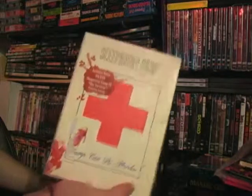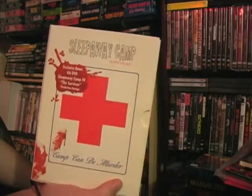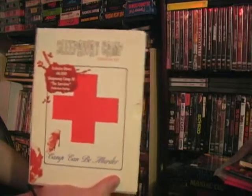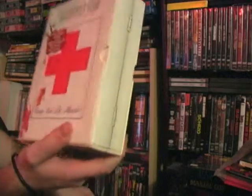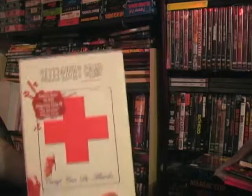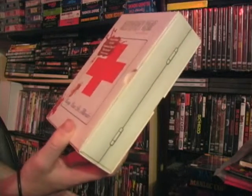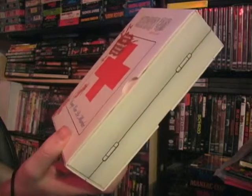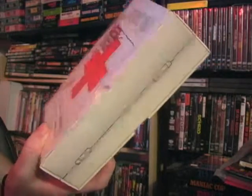Here I have the Sleepaway Camp box set, the first issue of the Sleepaway Camp box set. I had this pre-ordered about a month in advance. As you can see, it has the red cross on it, which was discontinued. And then as you could also see, it has the exclusive bonus 4th DVD with 30 minutes of raw footage from Sleepaway Camp 4, which was never completed, which is probably a blessing because it seems like from the footage that was coming out bad anyway.